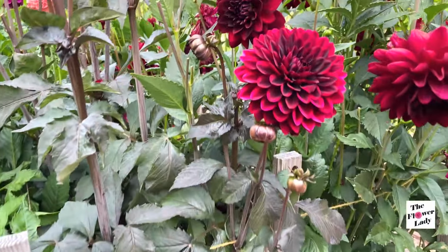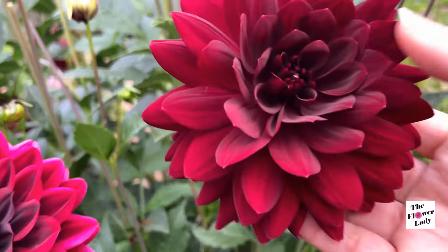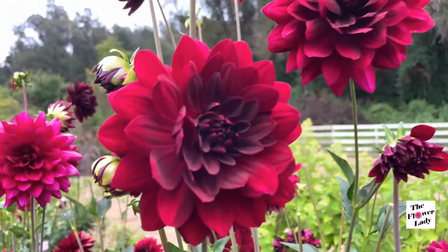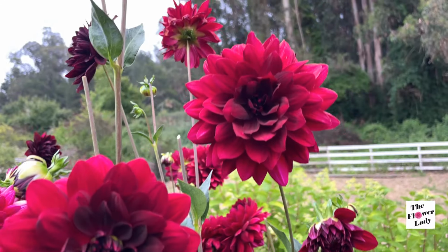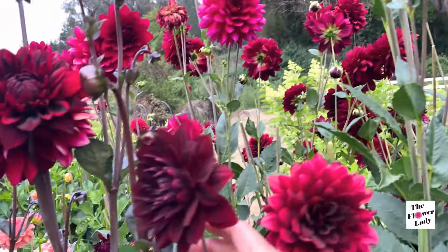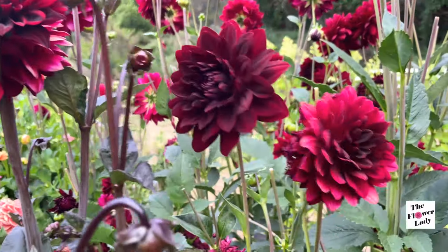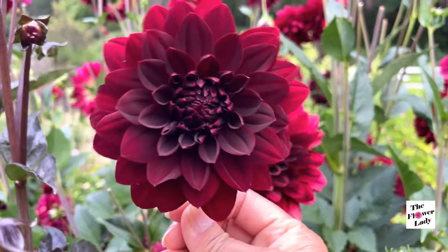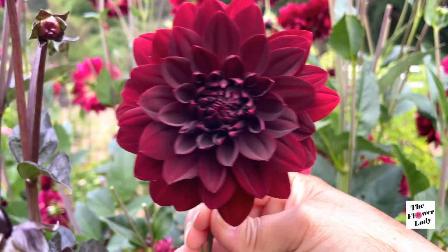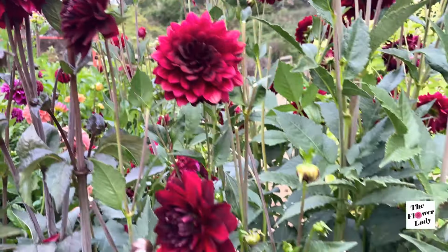darker colored dahlias that I have. This is Arabian Night, and I have been featuring Arabian Night for several weeks because it keeps blooming. And next to Arabian Night is kind of a similar color. This is called Karma Chalk. Look at this. Isn't this gorgeous? It's a little bit darker than Arabian Night.